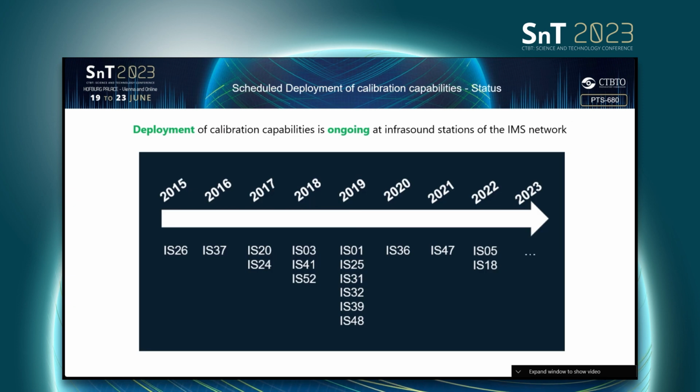Here is a timeline of the deployment of calibration capabilities that is still ongoing, of course, but that was implemented in the past years. And we can see mainly that we progress at a rate of 2-3 stations per year, with the year 2019 being extremely productive. And then in 2020 and 2021, of course, we faced COVID restrictions.